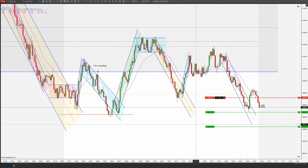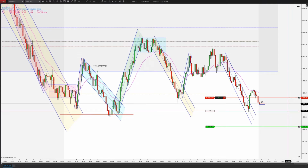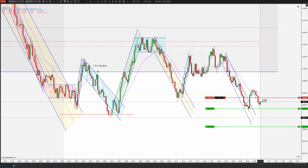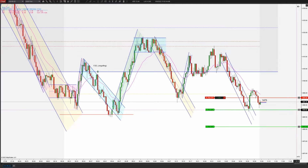So let's see. This entry was a little bit congested, but I really like the way it formed. You can see on that lower high, it ticked one tick up into the EMA and then turned down pretty quick.